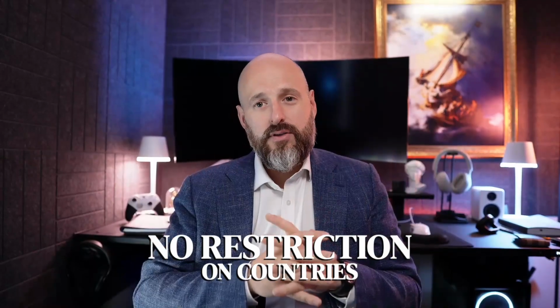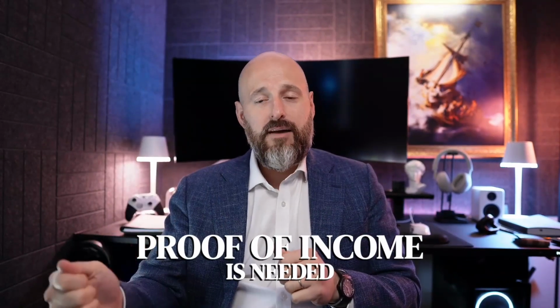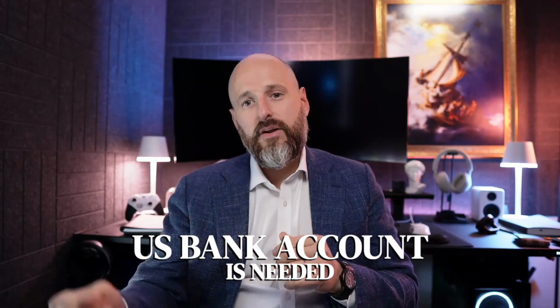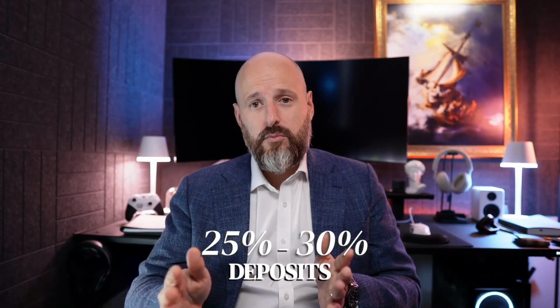So in summary, there's no restriction on which countries people can come from to get loans to buy real estate in the U.S. You do need to show that they have money somewhere. They will need to have a U.S. bank account to fund the initial transaction. There will need to be some kind of collateralization, which generally we try to get from the rental income. Generally a 25 to 30% deposit on the purchase price. So if you're buying a $1 million home, you're talking about a $250,000 deposit. And the last one was 7 to 10% interest rates.